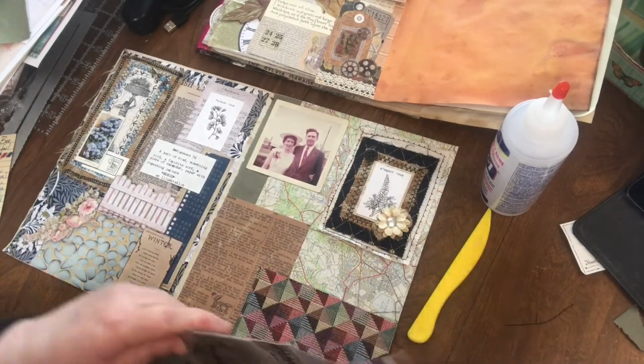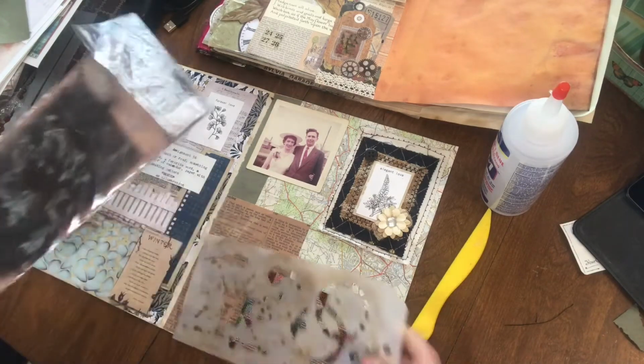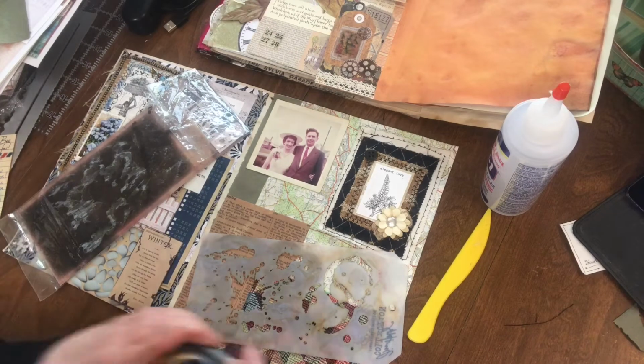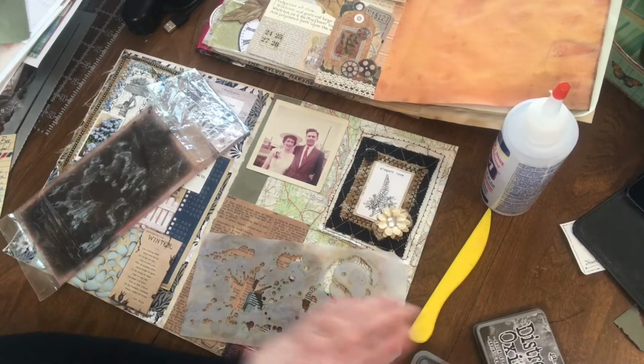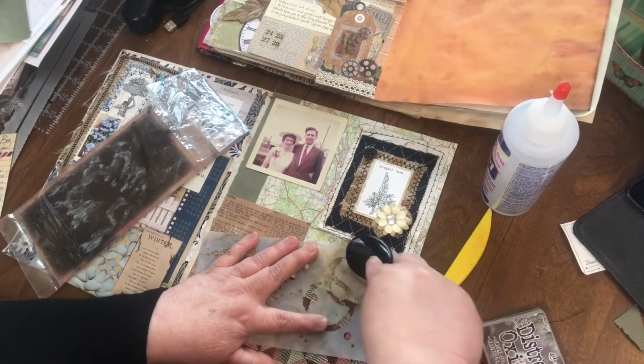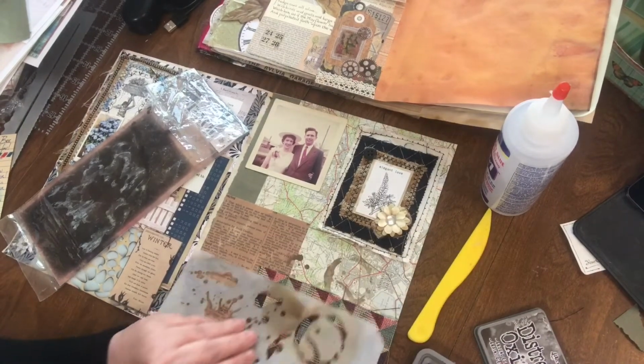I need to stencil a little bit, I almost forgot. I'm going to see what colors I've got here. Let's use some ground espresso. I've been using that color a lot lately. Where those tickets were, so this will show up a bit. Won't be completely covered.